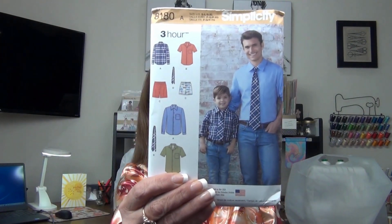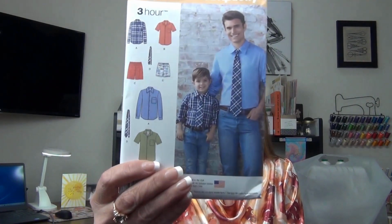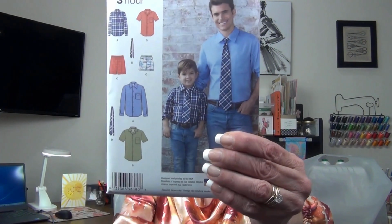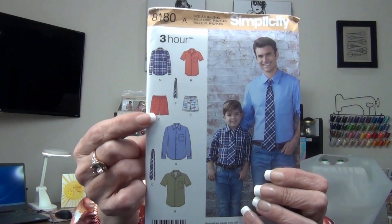And the next pattern I picked up, this one's unique because I don't have any men's patterns. I mean, I have a couple, but they're just a shirt, and this has a tie in it. Look at that. I don't have a tie pattern. Not that Tom needs to wear a tie, but if he has to, this would be a quick make. Why not? And look at the shirts in this view. It also has shorts. Look at that. View C, men's shorts.